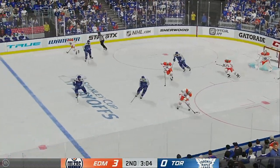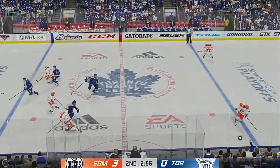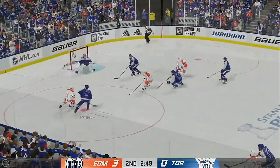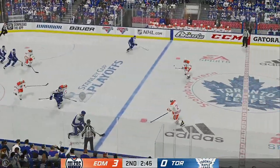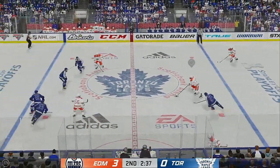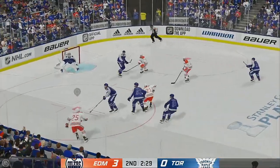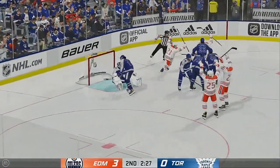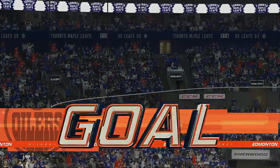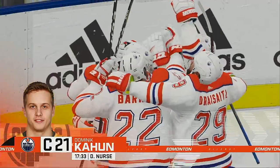Edmonton's got possession here in their own end. The Oilers move it ahead. Nice stick work to knock the puck loose. Centering pass. Knocked away. Quick feed to Thornton. Smart defensive play there. Nurse is swooping in on the attack. Here he is in front. He scores. What a run of play this has been. Four straight goals for them. They have not taken their foot off the gas at all.